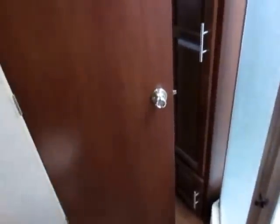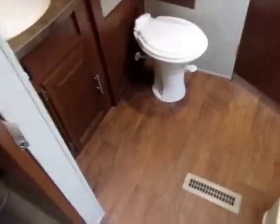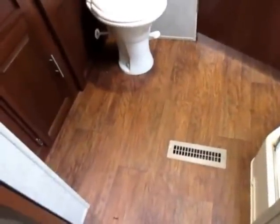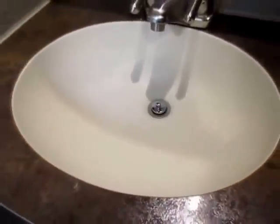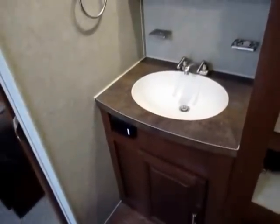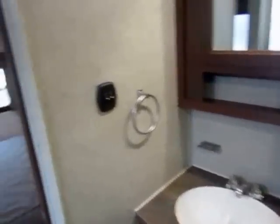So you have like double the storage in this bathroom of pretty much anything else in this class. Big floor space here too, so if you're a big clumsy oaf like me, I can actually put on a pair of pants without banging my head into the cabinetry or something like that. This is an American stone cast sink, and that's the same thing you'll find in the kitchen. It's not plastic. You can actually pour scalding hot water into it and it doesn't melt. It's stone cast, you know.